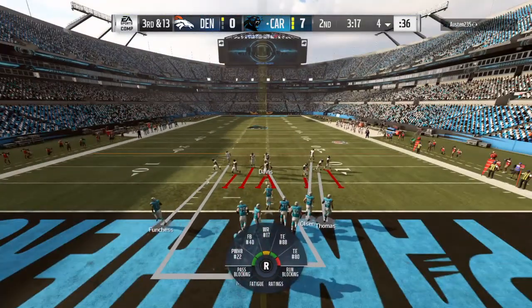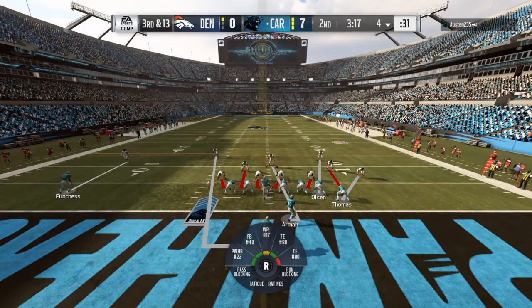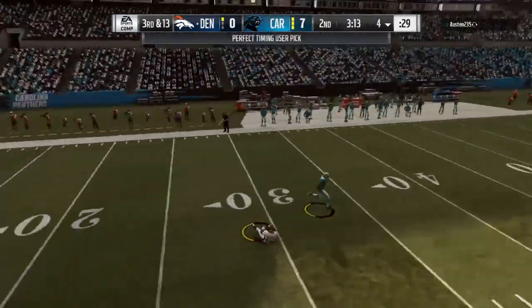All right, let's go ahead and detail this situation here. 3rd and long coming up, back near your own goal line. I would be very hesitant about throwing the football in this situation. Maybe just run up the middle. Yeah, I think that. And look at this.